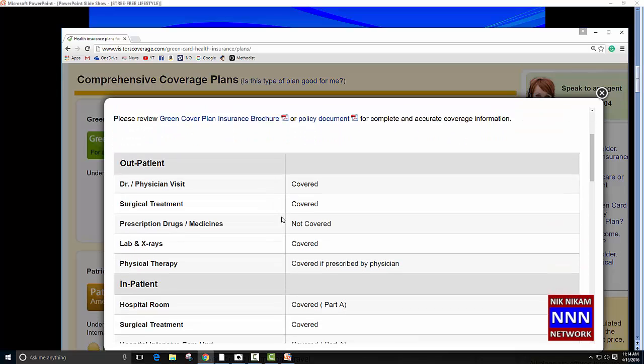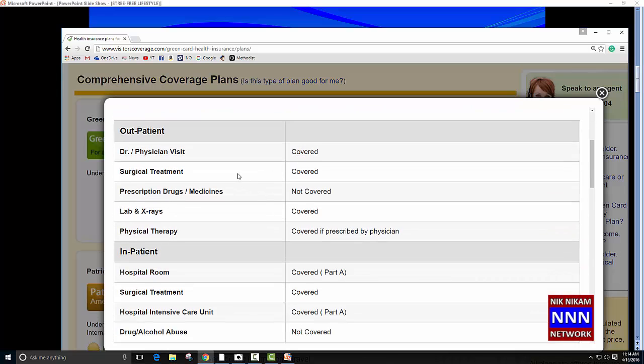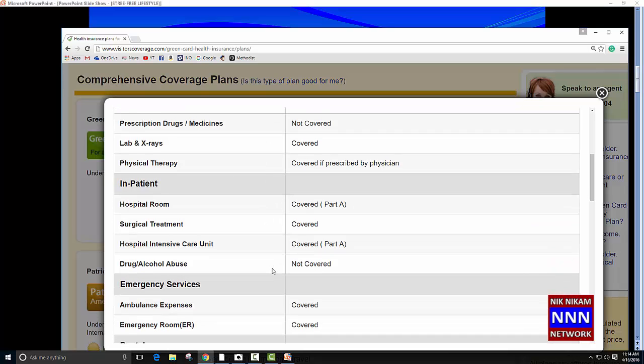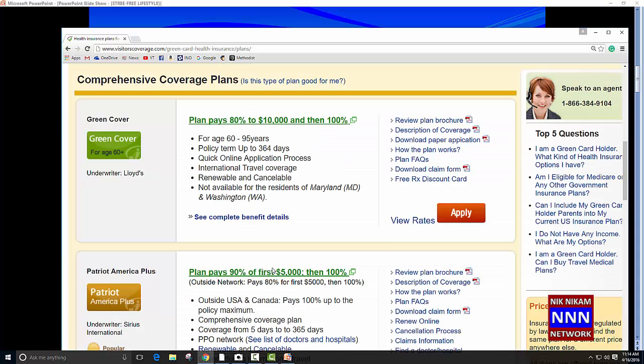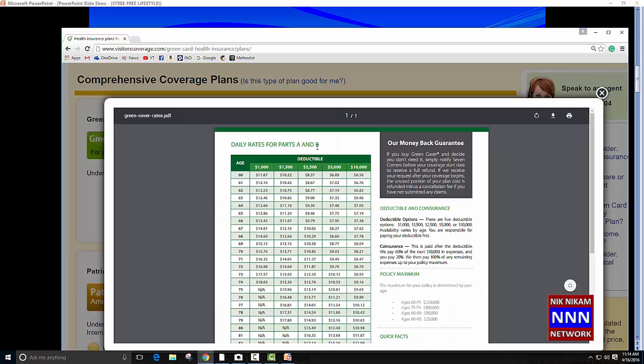As you can see, doctors' visits are covered, surgical treatments are covered, prescriptions are not covered, labs are covered, x-rays, inpatient Part A and Part B are covered. And so there's pretty good coverage. And let's look at what the costs are. They cover Part A and B.